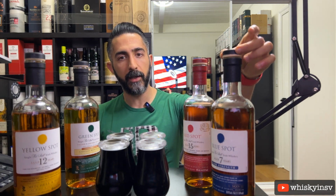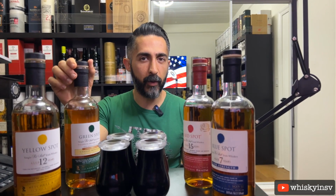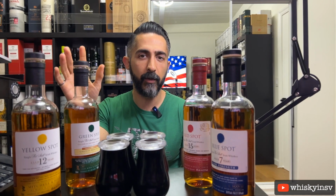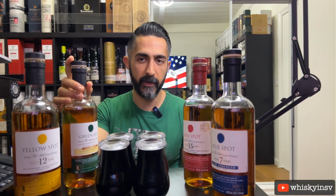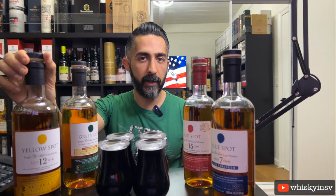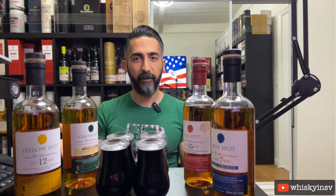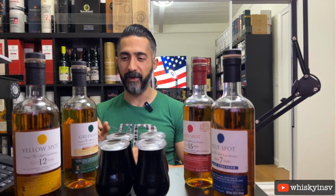Blue is for 7 year, green is for 10 year, although none of the green spots are age stated because they're a mix of 7 and 10-year-olds. So, if they want to put an age statement, they would have to put 7-year-olds, and they just decided to go with non-age statement. Yellow is 12-year, and red is for 15-year. So, without further ado, and without wasting your time, let's quickly introduce these whiskeys and get to the tasting.